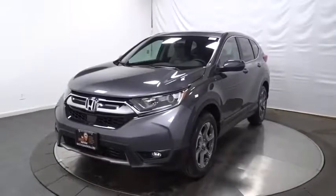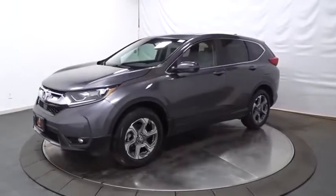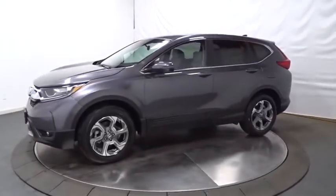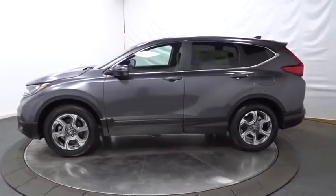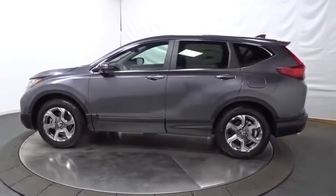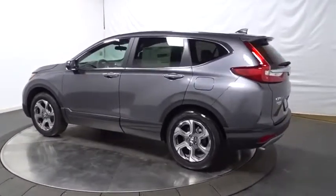Stop by and take a look at the 2019 Honda CR-V. The CR-V is a top recommended vehicle because of its car-like driving manners, good value, cool technology, and comfy interior. This vehicle has less than 100 miles. Here are some of this vehicle's great options.